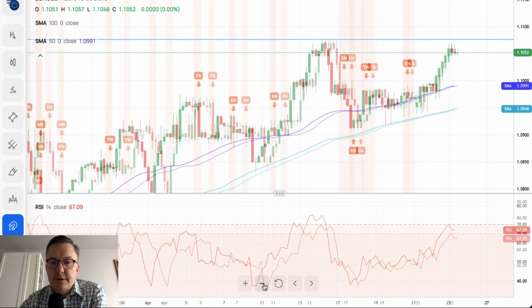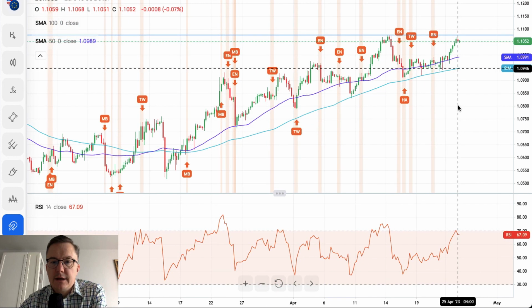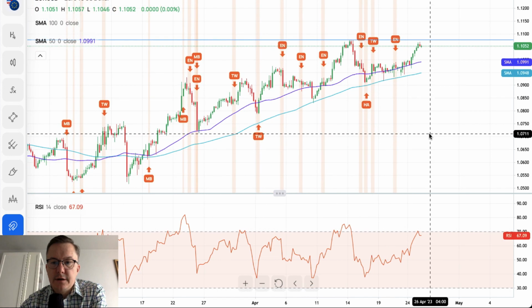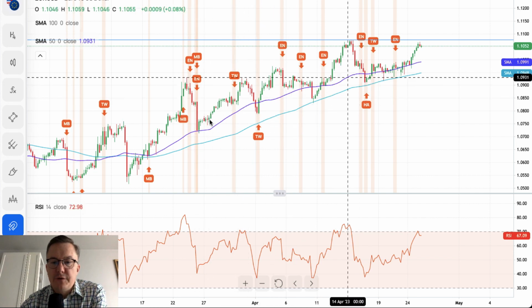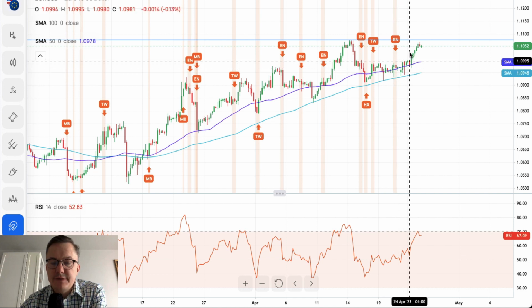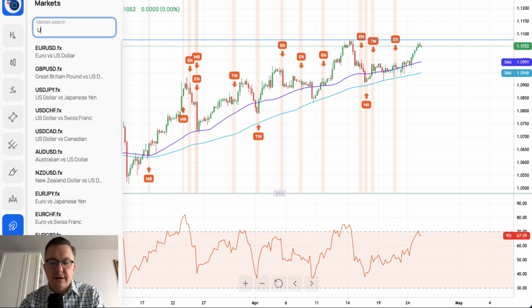Overall, the euro dollar keeps trying to make another swing high. This movement to the upside is still in progress. So as long as we trade above the 50 and 100 periods moving average, and the price keeps bouncing from these moving averages, the up movement is intact. Let's find out what's going on with the US dollar index.